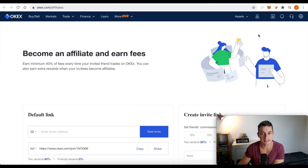So you can see how easy the exchange is to use. It has a lot of benefits, especially earning interest. And so if you find that really useful and you find an easy way to share it with other people, then you can get yourself an affiliate link here. Earn a minimum of 40% fees every time you invite your friends to trade on OKEx. That's what it will be if you were to use the affiliate link down below.